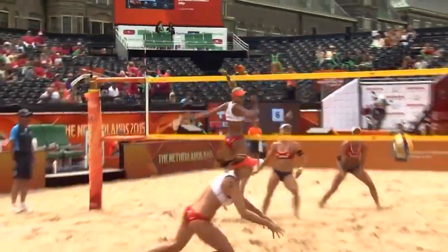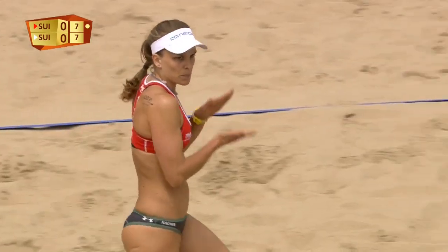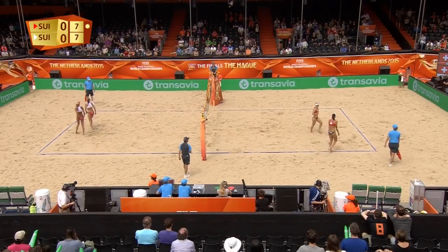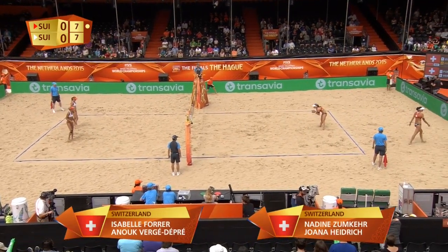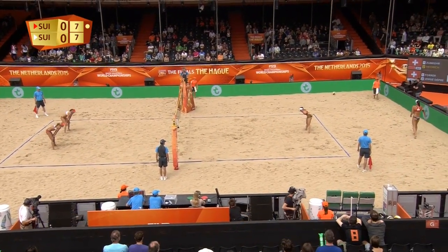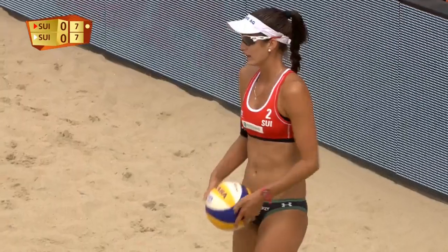Cross court block being shown, in fact, jumping to the line anyway. Interesting, Dupré. Two-point lead that was had by Ferrer and Dupré is quickly evaporated. All square at the moment. Heidrich with the serve.